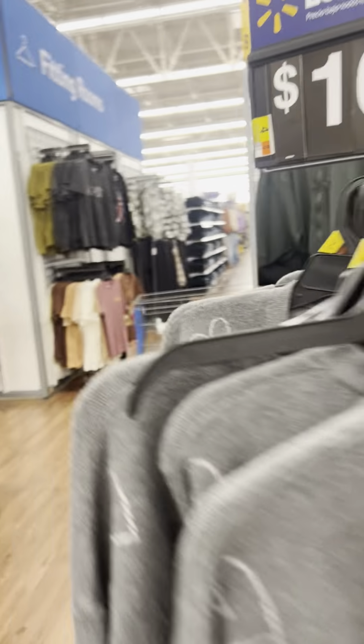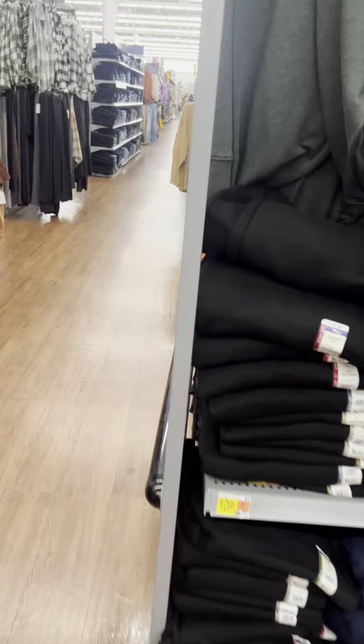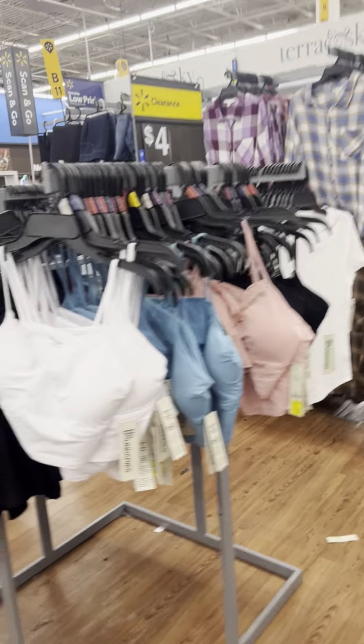So I'm gonna go back around over here. I did see some other clothing over here that was on clearance. Okay, so let's come back over here. So I did see some new markdowns over here.